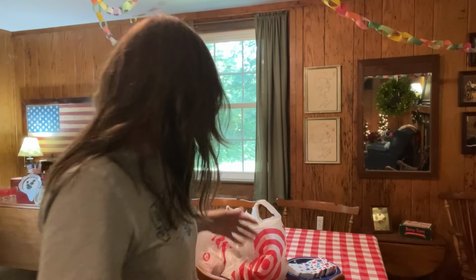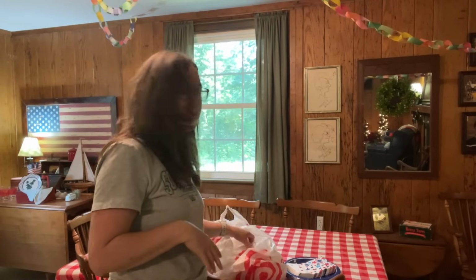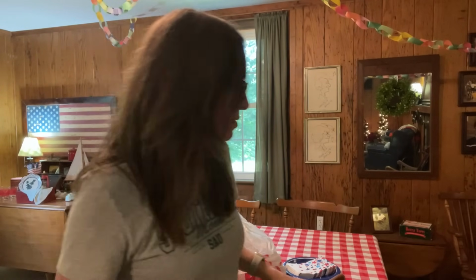A few weeks ago, Target had in their dollar spot a bunch of camping themed stuff. I picked up a few things and I thought they were just so cute.